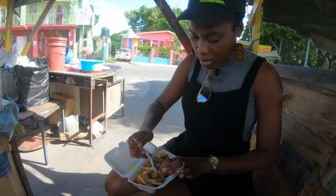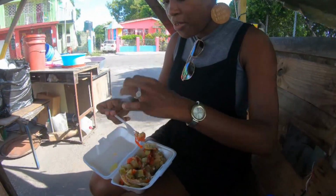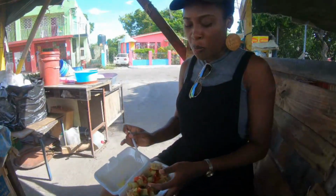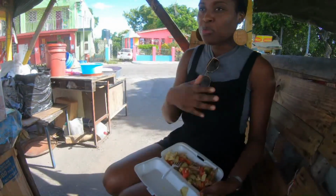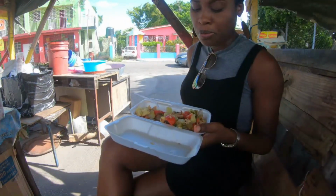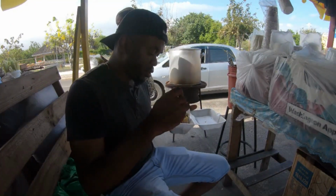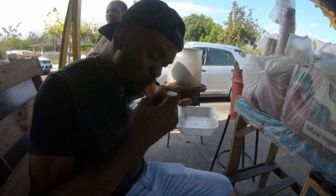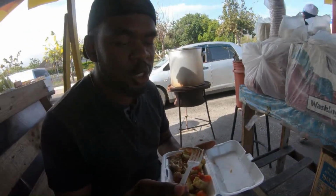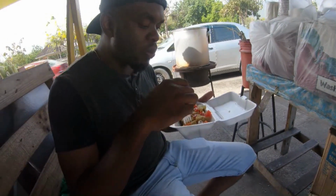Alright, so I want to try a piece of the saltfish. Ah, man. Saltfish. What is cucumber? This good. Not salty, not fresh. This is good. Precious. More water, please. Yes, the roastiness of the yam. It's good, don't it? Not salty. Real roast yam.